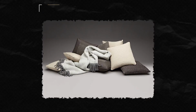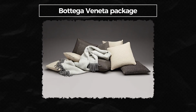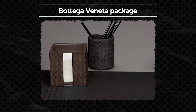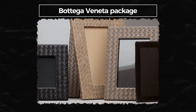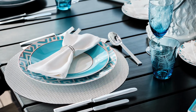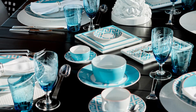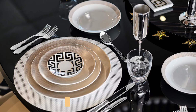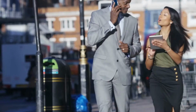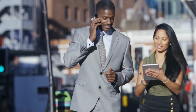But what about the comfort? What about all those annoying little accessories that you'd usually send your assistant to pick out? Well, those can be yours with the Bottega Veneta package, which includes 5 cashmere blankets, some napkin boxes, leather trays, and various other decorative furnishings for only €35,000. There's a variety of other dishware and dining sets you can choose from, which range in price from €315,000 to just €26,000.